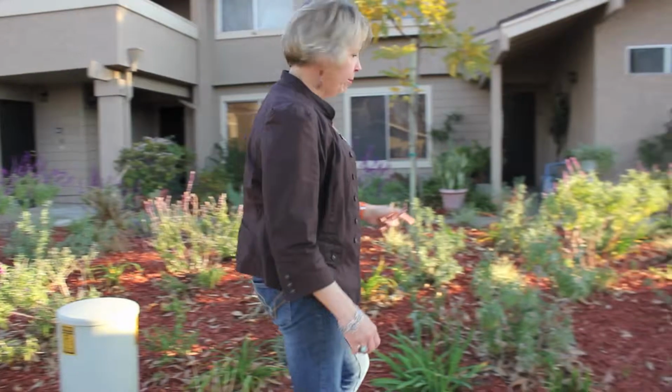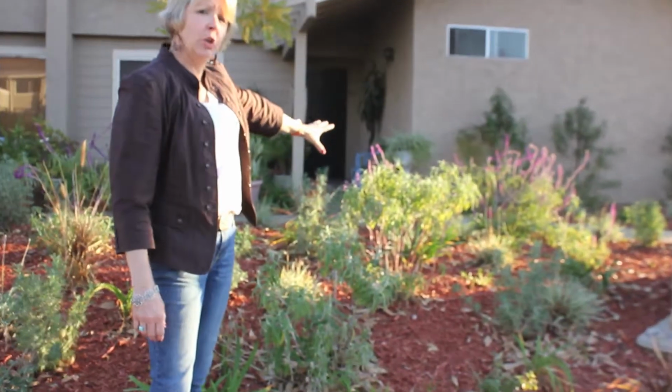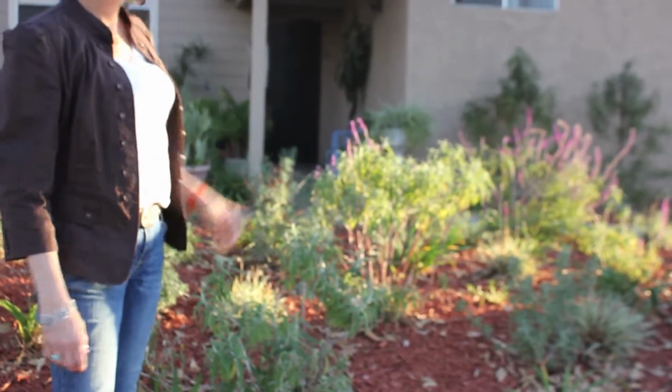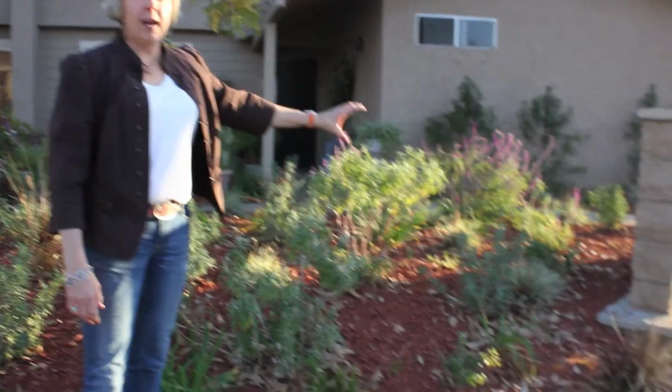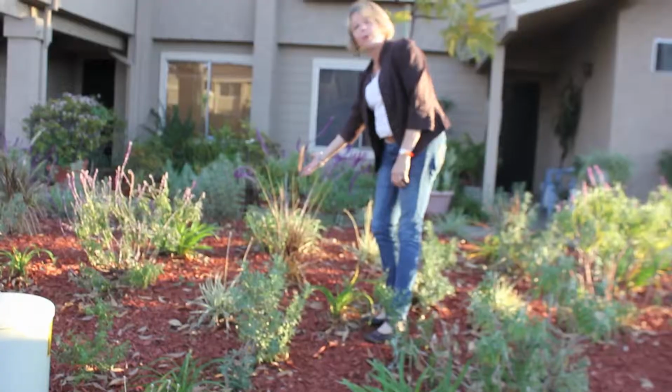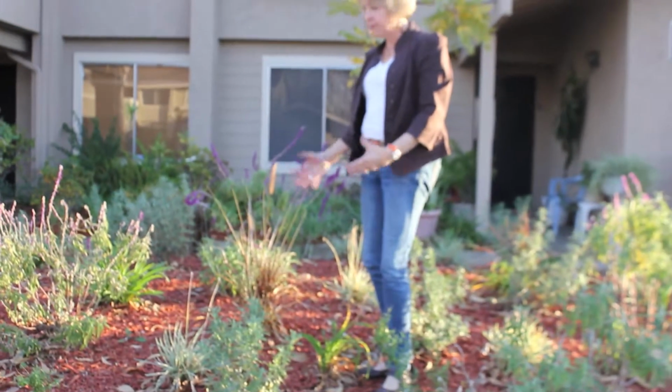Drought-tolerant plants like Mexican sage, which has this beautiful, almost year-round purple bloom. It's sort of like the western pussy willow. Then we have sages that will have red in them and blue in them. Purple fountain grass, which gives it a nice warm hue and movement.